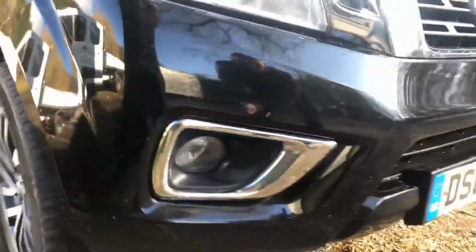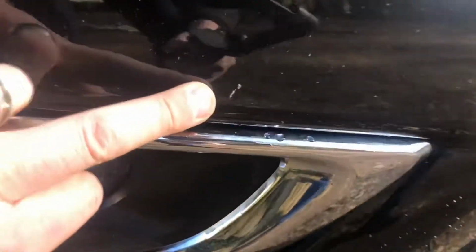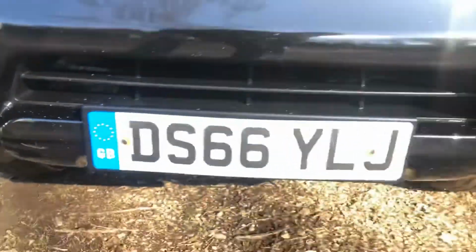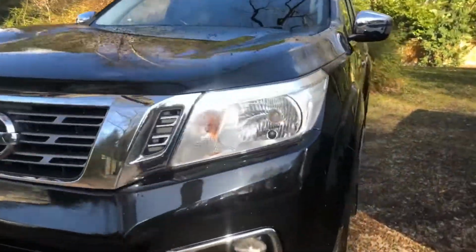Front bumper, there are a few stone chips. They're not serious, but there are a few. So, for instance, there's one there, and there's one there, and there's a couple others just around there. There's a bit of a little scuff there, and a little bit of a scuff there. And the vehicle has done over 100,000 miles. These things do happen. There's another one there. Not serious, and to be honest with you, if you come here, it doesn't detract from it at all. You can't actually see them, just being honest.